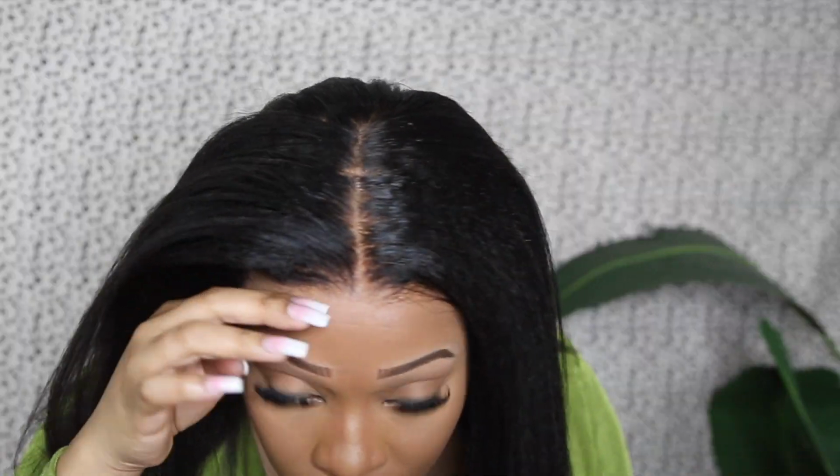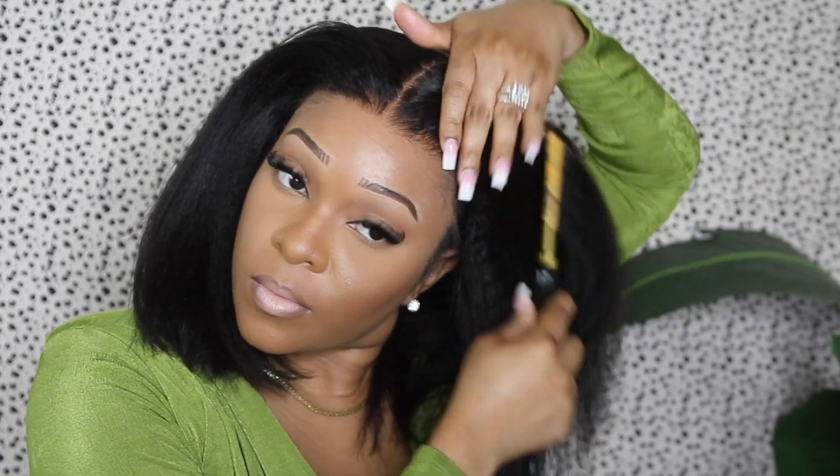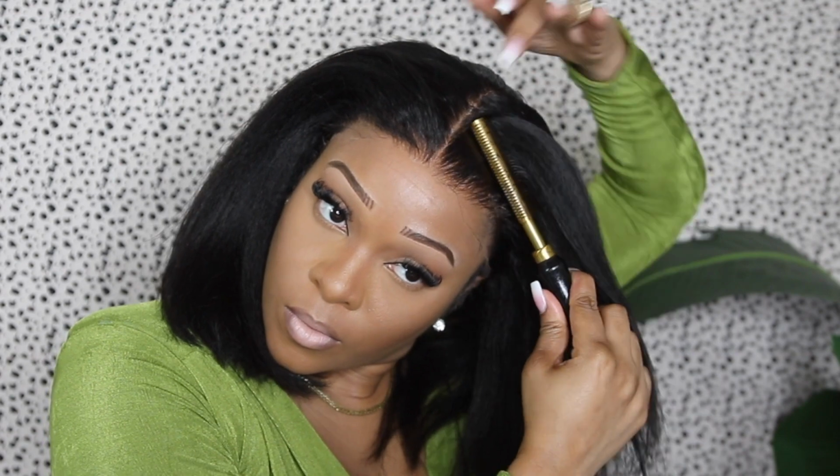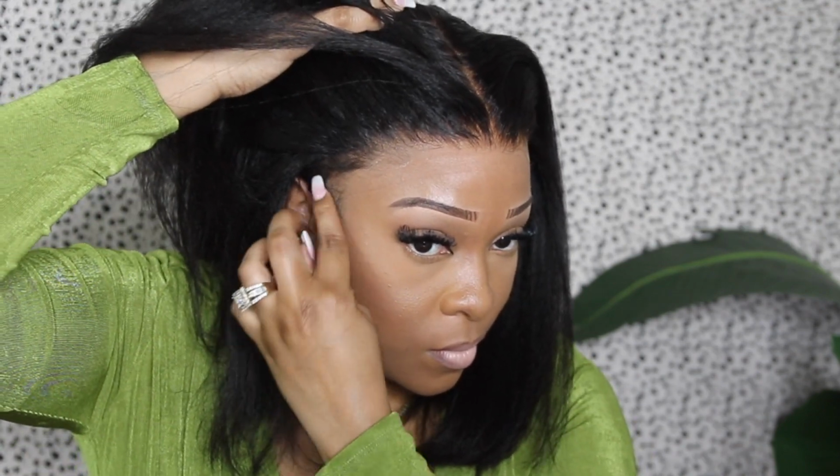Okay, so I wanted to slow the video down and zoom in on this hairline. So remember I said earlier in the video that this wig really isn't plucked a whole lot, but honestly, I like the minimum plucking hairline on this wig because it just looks so super natural with this texture. I feel like if it was too plucked, then it wouldn't look natural because I mean like this is a lot of hair, so you definitely don't want to have the hairline like how I normally love my hairline to be, which is kind of on the thinner side. So the hairline on this wig is actually perfect.